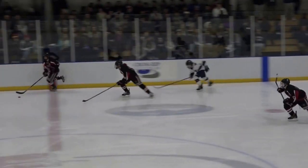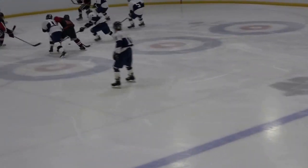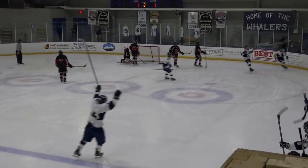Red Raiders pick it up now, moving it through the neutral zone. Dumps it back, a give and go. Almost made a give and go shot there in the slot, unable to connect again. Simon Johnson charging hard now up to the left-hand side of the Red Raiders. Throws in, shoots it, and dumps it right in.